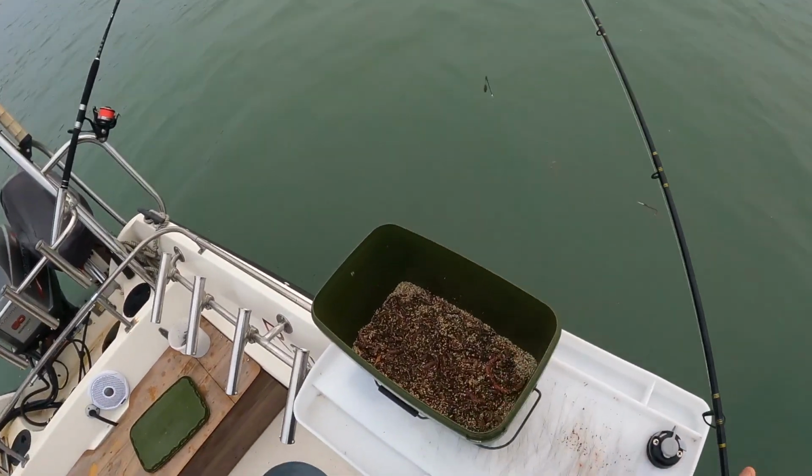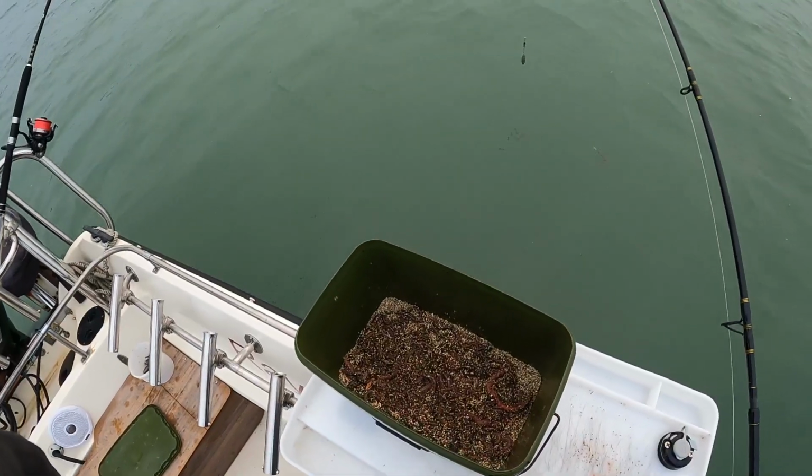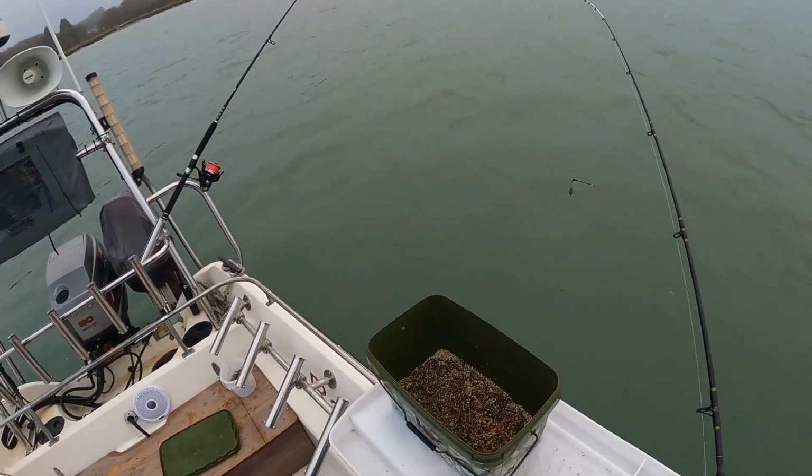I have to say the worms are absolutely lovely from Bill's Bait and Tackle. Beautiful up in Woolston there. Now cracking.